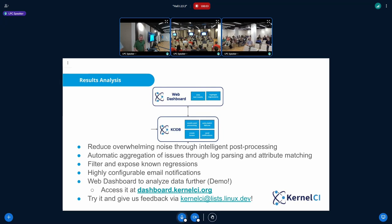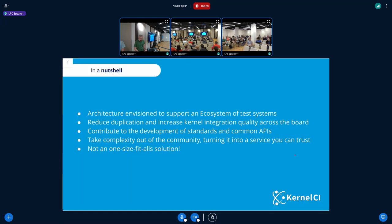All right, the demo was successful. So let's move on. We have 15 minutes. In a nutshell, we want to contribute to this ecosystem development where we can have standards and specs, and we can also put together this complex setup where a few systems work together, to take the complexity out of the community and make it into a service. And one word is trust. We need to get to a point where this is fully trusted. Like, I'm using KernelCI to help me on my pull requests, on merging patches and so on. That's where we're going.